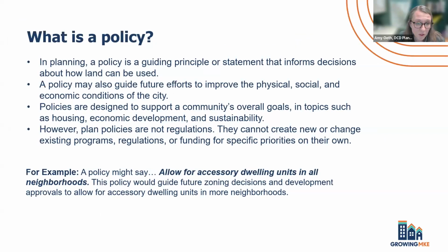Okay, so you might be wondering what exactly is a policy. In planning, a policy is a guiding principle or statement that informs decisions about how land can be used. A policy may also guide future efforts to improve physical, social, and economic conditions of a city. Policies are designed to support the community's overall goals in topics such as housing, economic development, and sustainability.